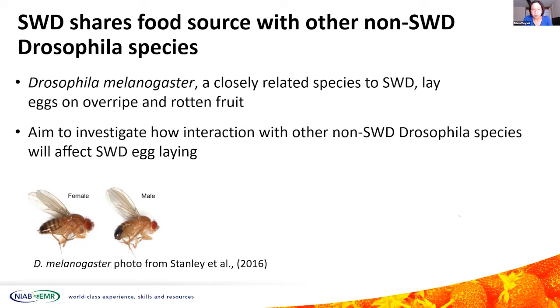However, at the end of the growing season or when there are fewer fruits still on the trees, SWD can and will lay eggs on overripe and rotten fruits on the ground. And this is when SWD will encounter other non-SWD Drosophila species. For example, Drosophila melanogaster usually utilize these rotten fruits.